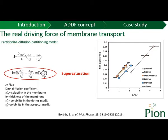We may look at the same phenomenon with a different physicochemical model. In this slide, we show a physical-chemical description where we do not assume that solubilities are constant. The result shows that the driving force of membrane transport cannot be simplified to the concentration gradient. The difference in degree of supersaturation, defined as the ratio of donor concentration of the drug to its thermodynamic solubility, between the donor and the acceptor side, was found to be the real driving force of membrane transport.